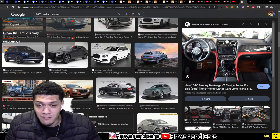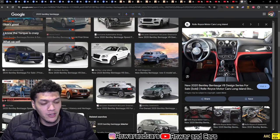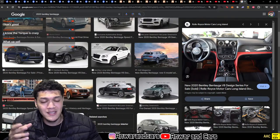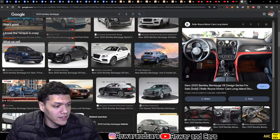So before we move on to the features, options, and problems, if you're new here, what we do is we go over the features, options, and problems of a vehicle, and then we go and look at what's online in terms of ads to price out and see what we can find in terms of option combinations. But before we get into all that, some quick announcements.